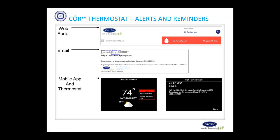Additionally, I can set it up to send me an email. I personally have found that very useful. I get an email, in this case, that's that middle screen there, telling me that I have a message alert from my thermostat. In this case, they didn't name the thermostat, which they should have. They would have told you what the name of the thermostat was. Downstairs dining room, Wisconsin vacation home, whatever you called it. And then what the problem was, high temperature alert in that case, and who I should call. Brett's HVAC in that example.